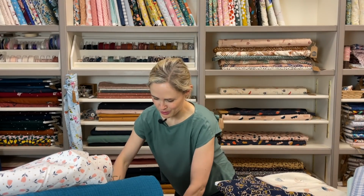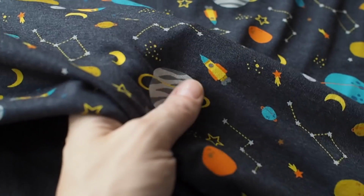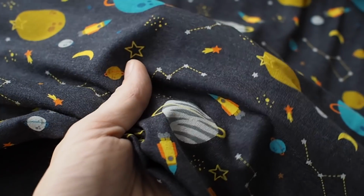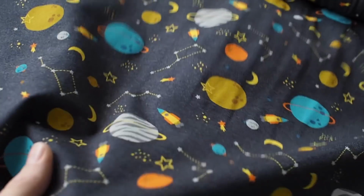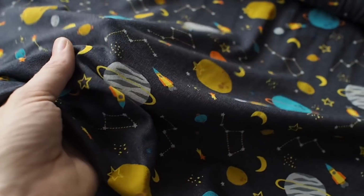And then we've also had this one, which is a sort of space themed one. So on like a grey background, it's a t-shirt weight cotton jersey as well, and then just really nice colourful planets and constellations and rockets and that sort of thing. So yeah, just another fun novelty type one.